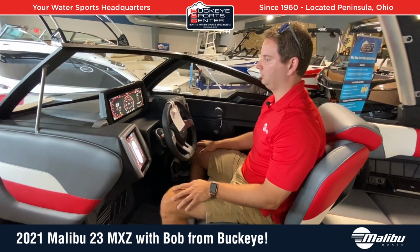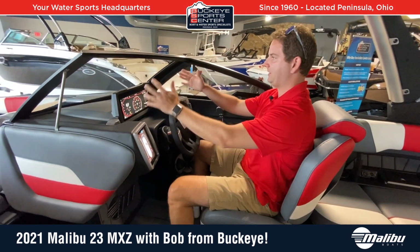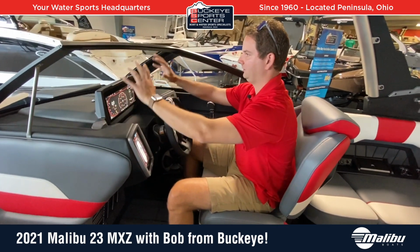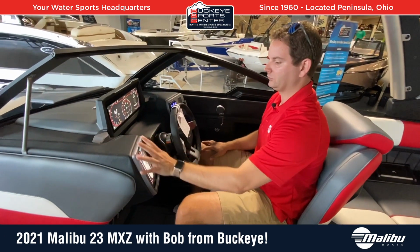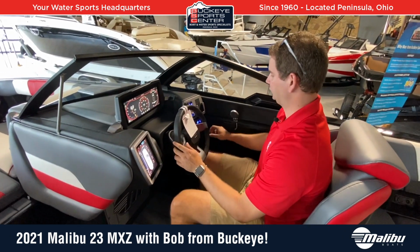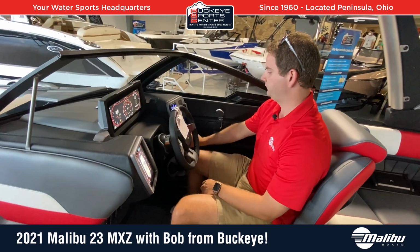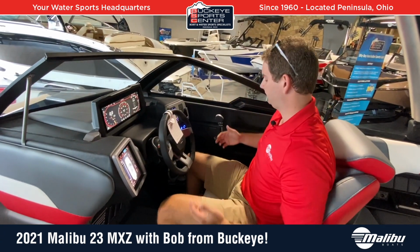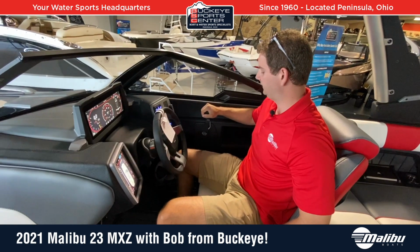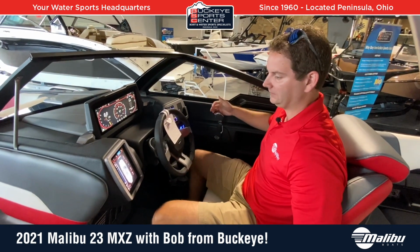So we take a look at the command center on the Malibu 2021 models. Really cool setup. I'm going to first talk about the ergonomics and where everything's located, because on some models of boats the screen's down here to the right. This center screen is recessed down a little bit, so I still have excellent visibility at the dash. Your stereo controls as well as your other controls are located really conveniently on my left hand. I don't have to take my hand off the throttle to mess with the screen. The throttle's located, a nice armrest is located really convenient for me. Pretty much anybody of any size would be comfortable here.